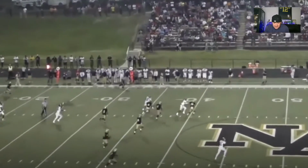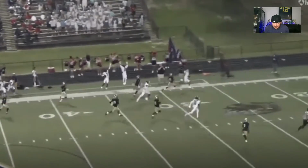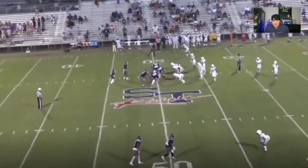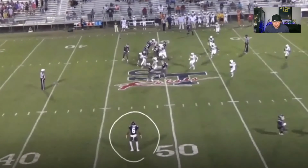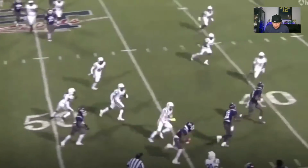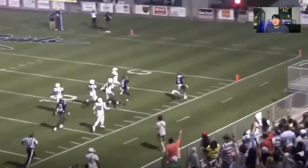There's him with the ball in his hand. Let's see the pop in the step. He's cooking. He's cooking. He's also got an extra kick back there. He's got a good frame on him. At least from here. At least with the pads on. Now we're going. Now we're going.